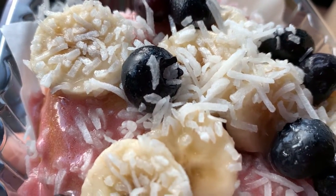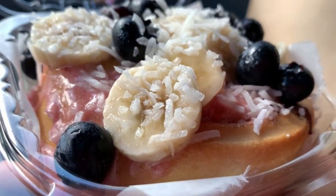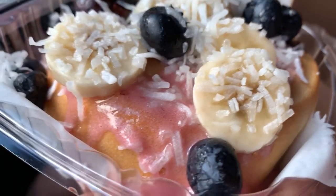We got the Tropical Bliss with raspberry frosting, blueberries, banana, and coconut. Ooh, coconut, shredded coconut. These things are ginormous, dude. I like the coconut on it. The banana, too. But I think that raspberry frosting's throwing me off a little bit. It's not bad, but it's not my favorite. But the shredded coconut on there makes it way better. That for sure is the highlight of that cinnamon bun. Cinnamon bun, cinnamon roll, cinnamon bowl.